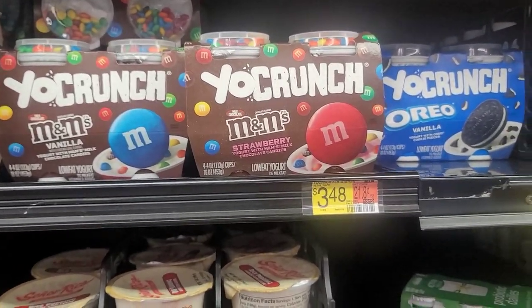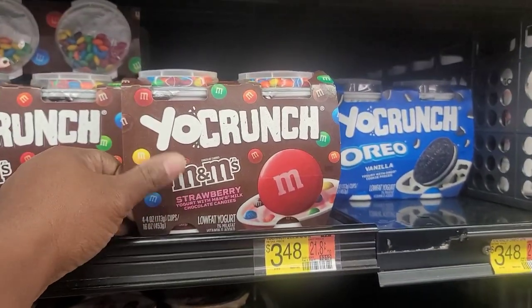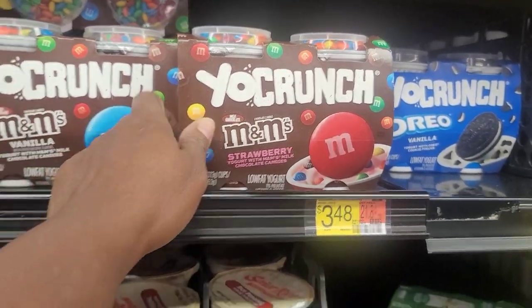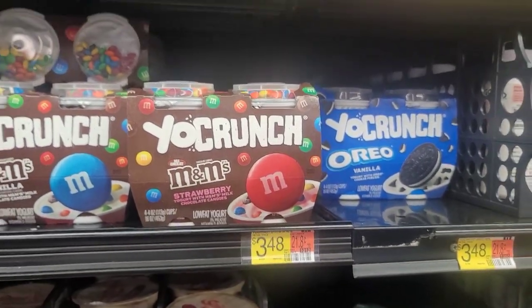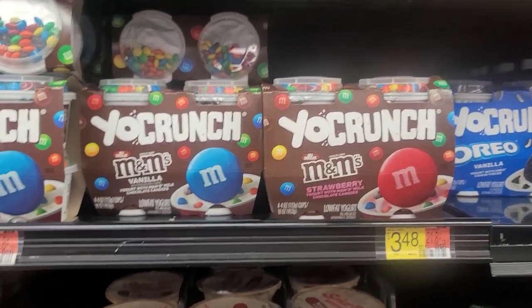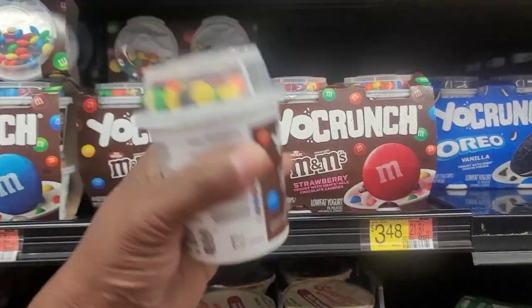Later item on the grab, y'all. Normally I do not like yogurt, but the kids love these. So I'm gonna grab one of these with the strawberry and probably one of these with the vanilla. And they actually do come with M&Ms. So if I don't like it, I'll just give it to one of the kids.